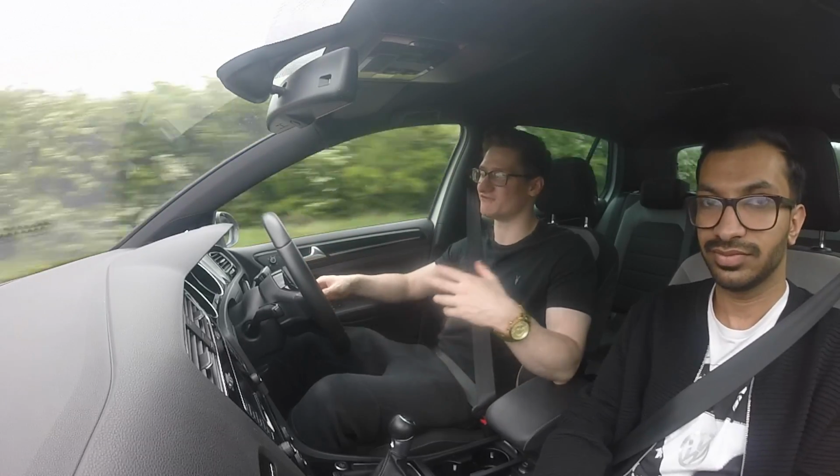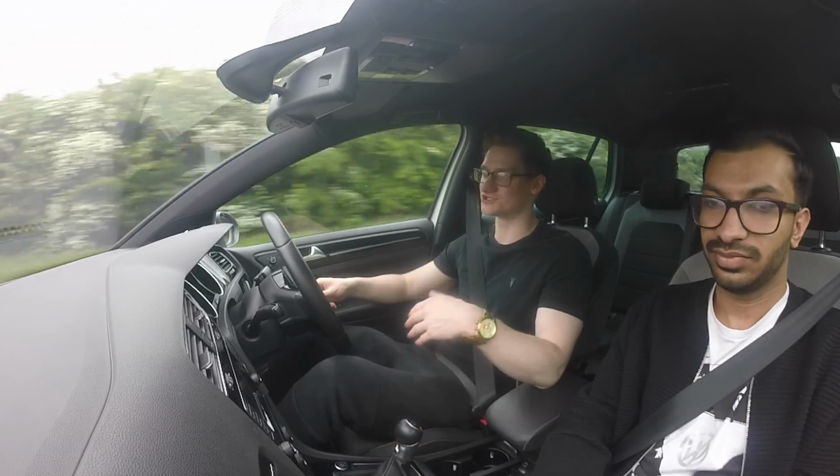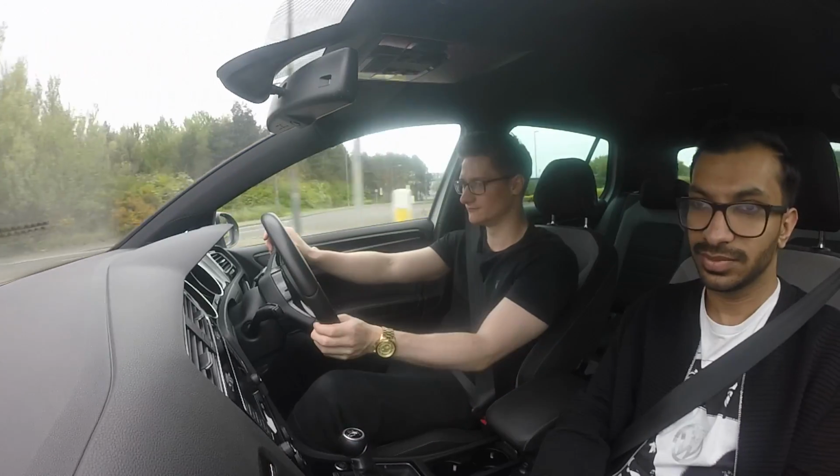The Golf has plenty more storage and it feels a little bit more spacious, a little bit more practical, which you would think goes towards the whole family car look, which of course it does, but again, it's how you spec the car at the end of the day.